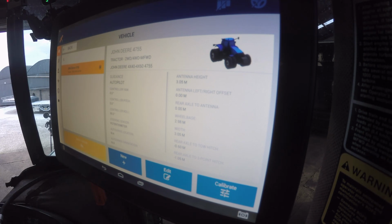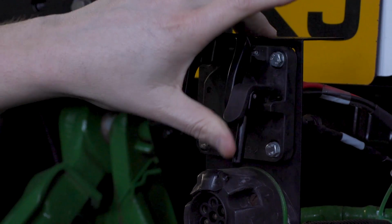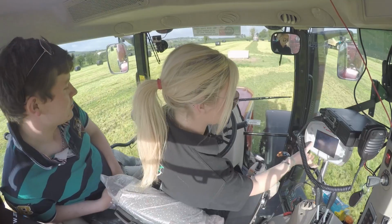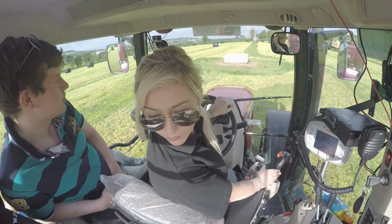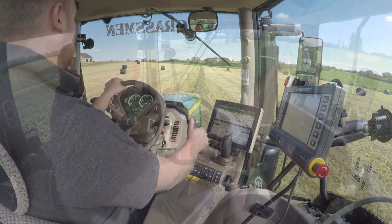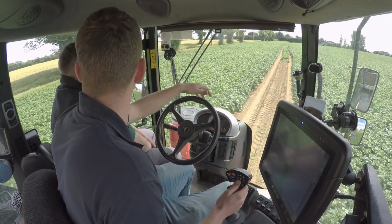Look, I don't know much about it yet, but I know looking around the back of the tractor, I see a little plug. That's ISOBUS. In the old days, if you had a fertiliser spreader, a sprayer, a baler, you'd have all these control boxes up in your right-hand side window, and then you'd have another guidance screen in front of you. So all of a sudden you can't see out the window.